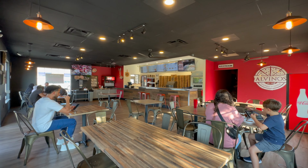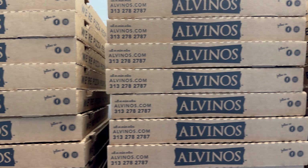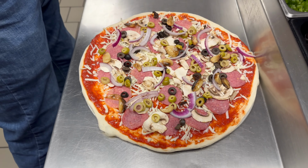Fast forward to 2019, after my parents had retired from the pizzeria industry, my brother Jalal and I brought back the Alvinos concept. We elevated it to a more artisanal style pizza, but like the original, we cook everything on the stone oven. We source our ingredients from local businesses and keep everything as fresh and Mediterranean inspired as possible. Everything is hand tossed and cooked on our stone oven, and served with an extra dose of Lebanese hospitality.